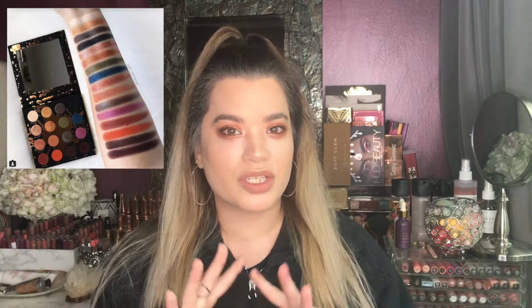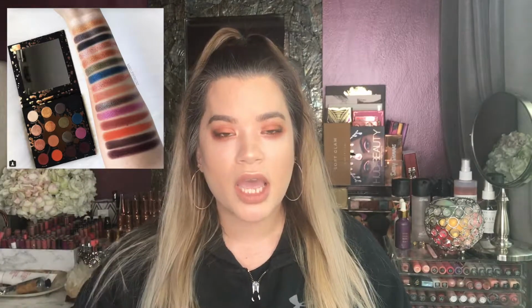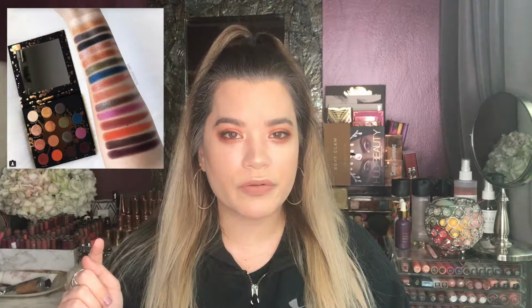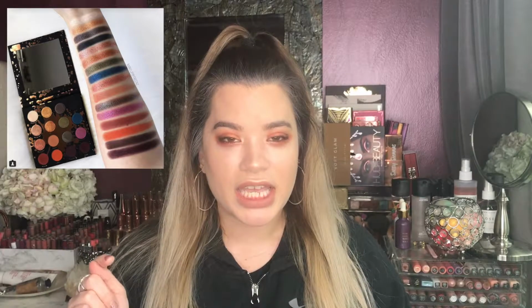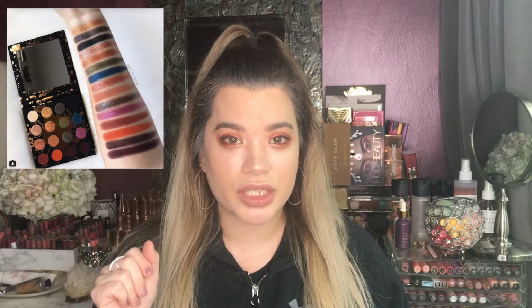So when I first saw pictures, initially I was just stoked. I was like, okay, I'm definitely getting that, it's gorgeous. But then when I went back to really study the colors, these colors are gorgeous, but they're more like fall, winter type colors. And I was like, wait a second. I do own the Morphe Dare to Create palette, and the color scheme is pretty much the same. The only differentiation between the two palettes is pretty much the purpley color in the Shayla palette.